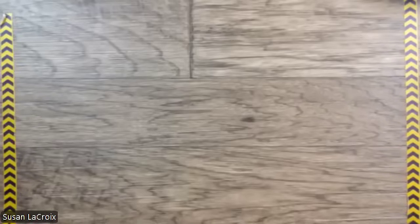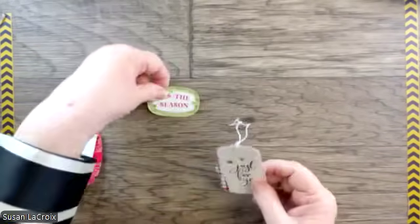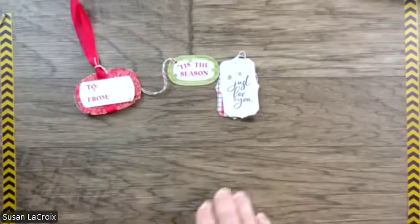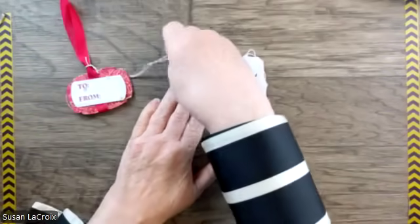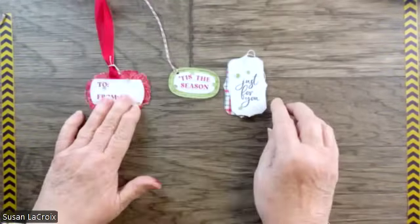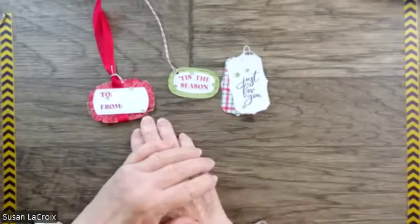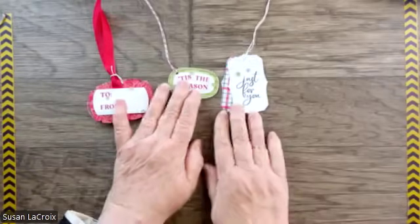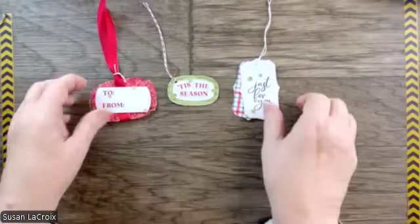And then I made some tags, and I just lost the sequin. Let me try to get my sequin back here. I just played. I wanted to use a bunch of the dies, and so I made a set of these.